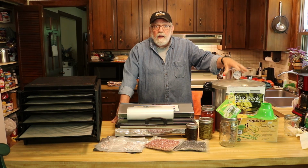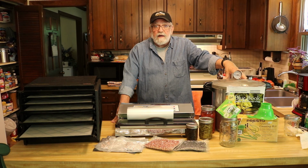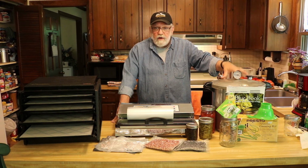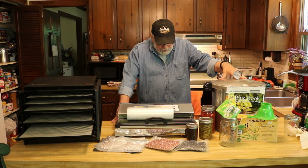Love to have one. We've got an electric stove with a glass top on it. And the All-Americans just aren't very compatible with that kind of a heat source. But these little Prestos work great, and we've put it through its paces. We've done hundreds and hundreds of quarts of vegetables and tomatoes and all kinds of cool stuff in this.